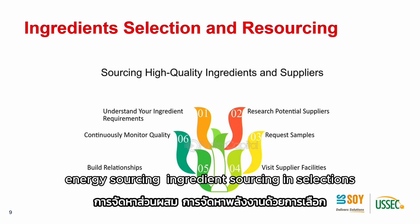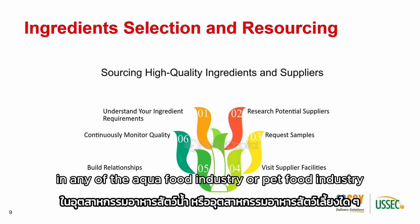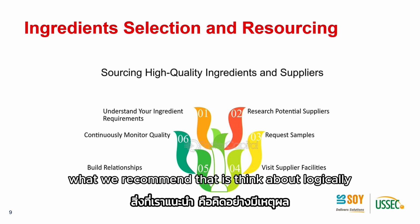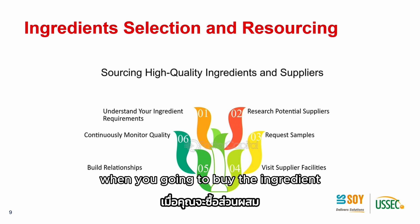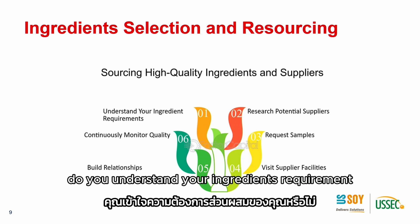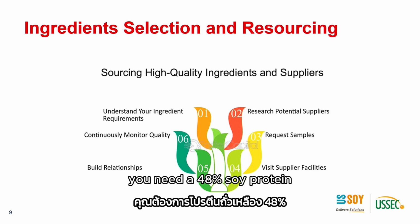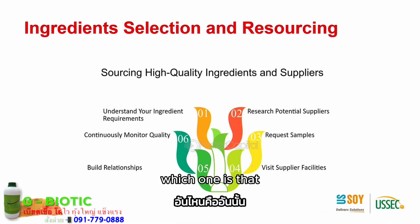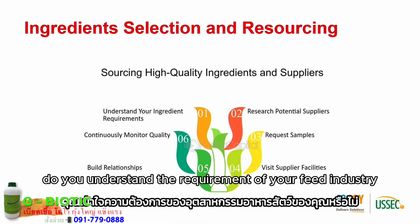Ingredient sourcing and selection. That is the very first step in the aquafeed industry or pet food industry, that you have to buy the ingredients. Therefore, what we recommend is to think logically when you're going to buy the ingredient. You want to find very high quality ingredients and a good supplier. Do you understand your ingredient requirements? Do you know what exactly you're looking for? You need a 48% soy protein, or you need 44, or you need a 50% protein. Which one is it? Do you understand the requirement of your feed industry?